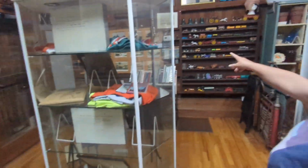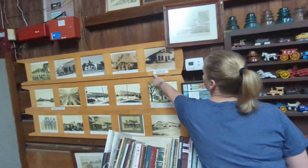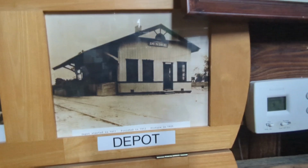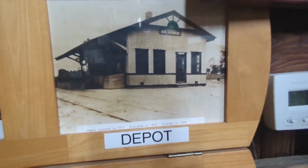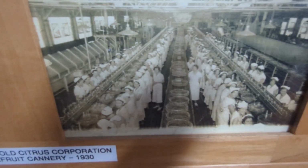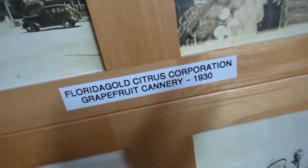Very cool. What are we trying to show them, Miss Amy? Did you tell me it started? Oh, the depot itself? Okay. Depot started in 1911, finished in 1912. This picture is from 1925. Oh, look at that. That's interesting. Look at that work line there. Ooh. No AC in there for sure, 1930.